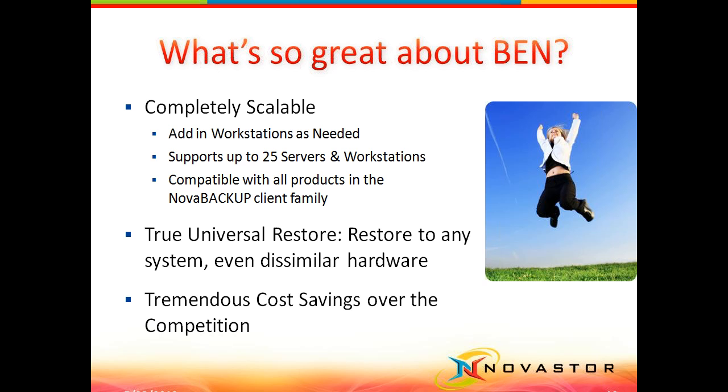The Business Essentials Network is scalable for up to 25 servers and workstations combined, and that's just part of the Central Management Console's licensing. You can actually have, let's say, 50 workstations and 10 servers. You will just have to get a different license for the Central Management Console. But the premium NovaCare that's included with the Business Essentials will cover all these licenses. For a typical Business Essentials license, the support on that alone is $149, but included with the Business Network package, encapsulated within the NovaCare, you get this support and maintenance for free.